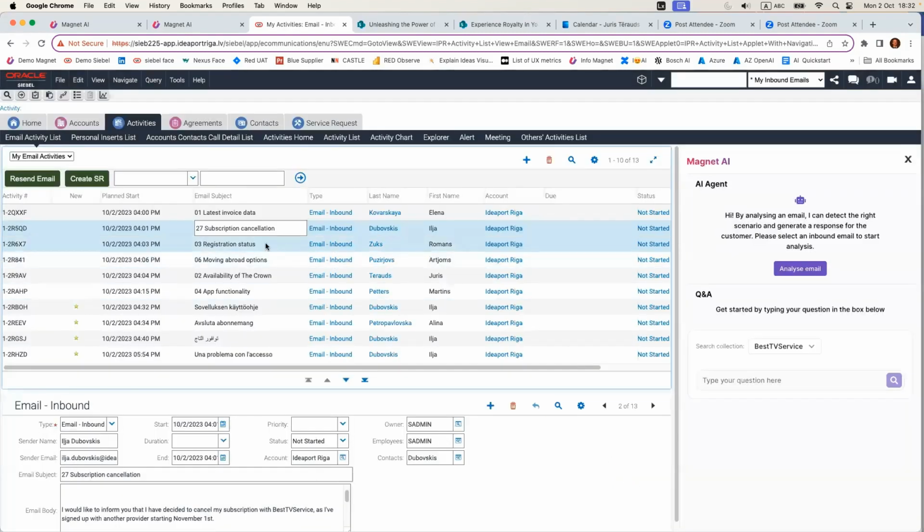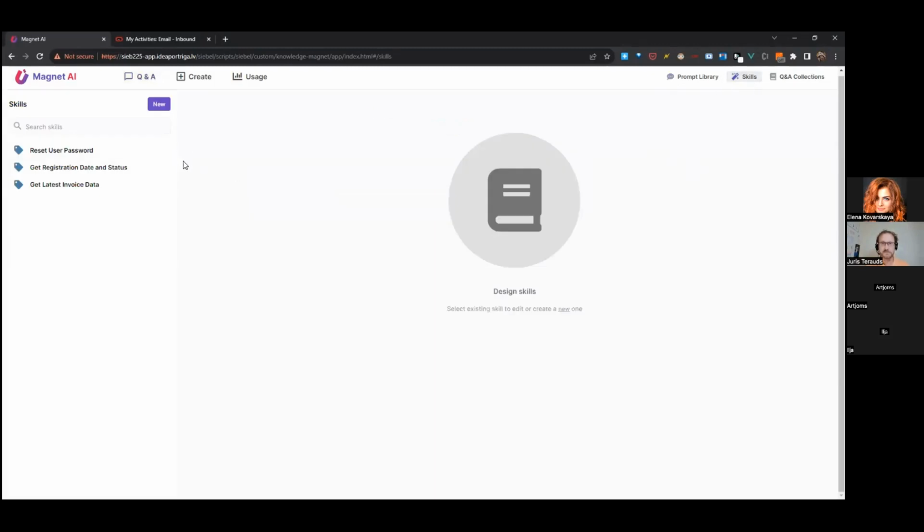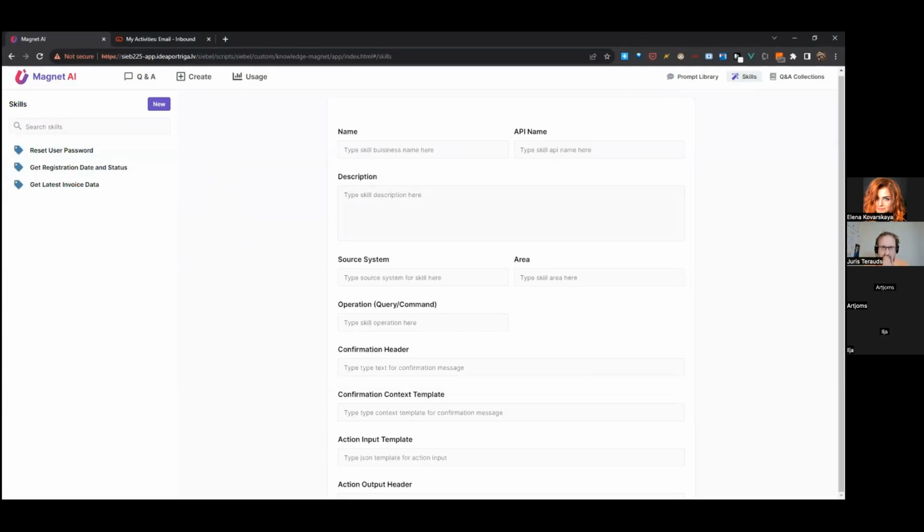Okay, maybe you can explain how we can go around this issue, because I wouldn't want to send these emails once again manually. Yes, I will share my screen and show you what we do in this case. Okay, so we have an administrative screen here where we manage the skills, so let's say the scenarios that our AI agent can process. Currently we have several defined, but if we want to define a new skill to be supported by the agent, we can just add a new one here.